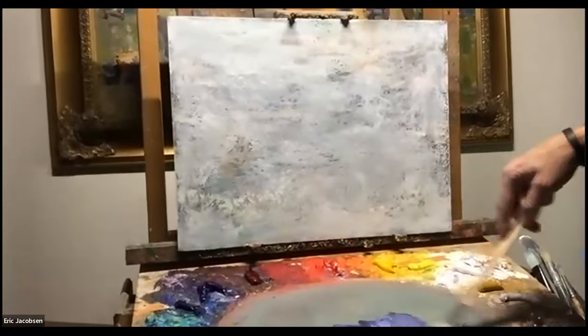The other thing that I'm thinking about is that one of the things we all like is variety. And so variety in mark making can be very helpful in a painting. It can be a really nice thing. So I'm thinking about that, not just variety in the shape making or variety in the values and the temperatures, but also variety in the mark making.